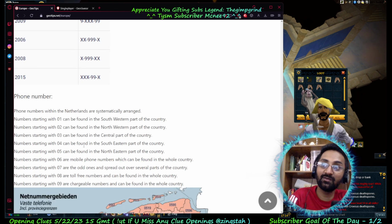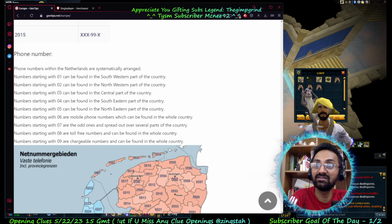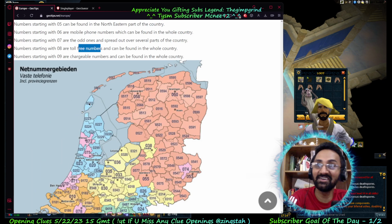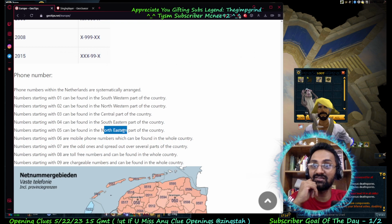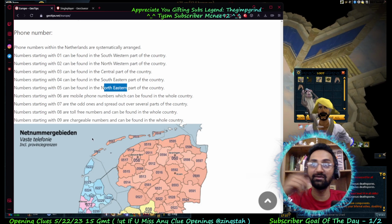Phone numbers within Netherlands are systematically arranged. Numbers starting with 01 can be southern part of the country, 02 northern, 03 can be found in the central, 08 are toll-free numbers. Okay. Oh yeah, it's gonna be really hard to remember these, but okay, we'll try to remember. 04 southern, southeastern, 05 northeastern. So it goes like 1 southeast, 2 northeast or northwest. Okay. 3 central, 4 southeast, 5 northwest, northeast.